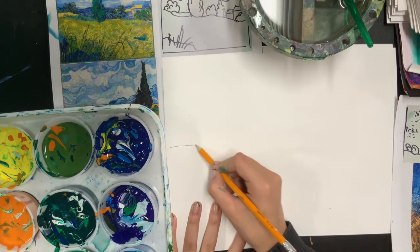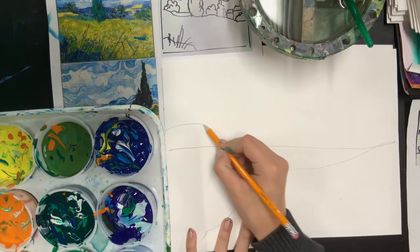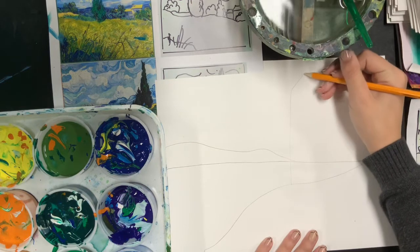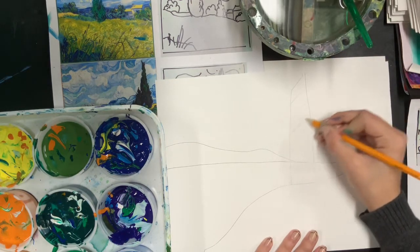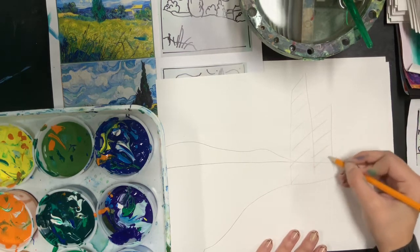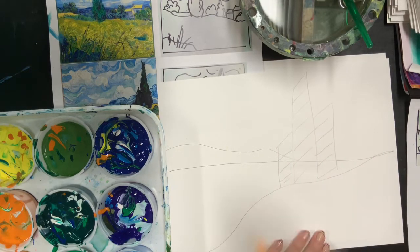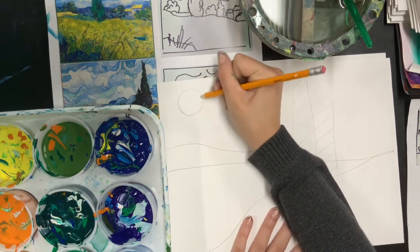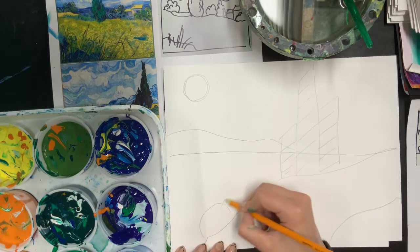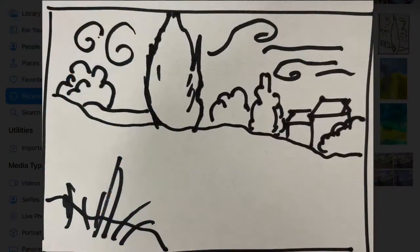So boys and girls, we now have the pleasure of watching Miss Annabelle starting her own Vincent van Gogh painting using a cypress tree. Now what she decided to do is put her horizon line on there, and now she's doing a very gentle planning of her cypress trees. Now you might think those look like city buildings, but that's just what artists do when they're planning out the composition. They're planning out where they're going to put everything.